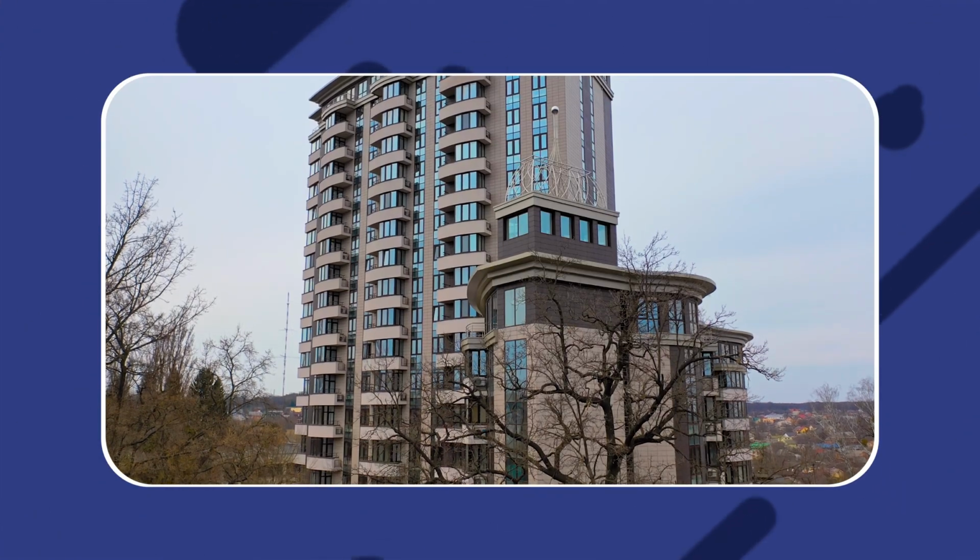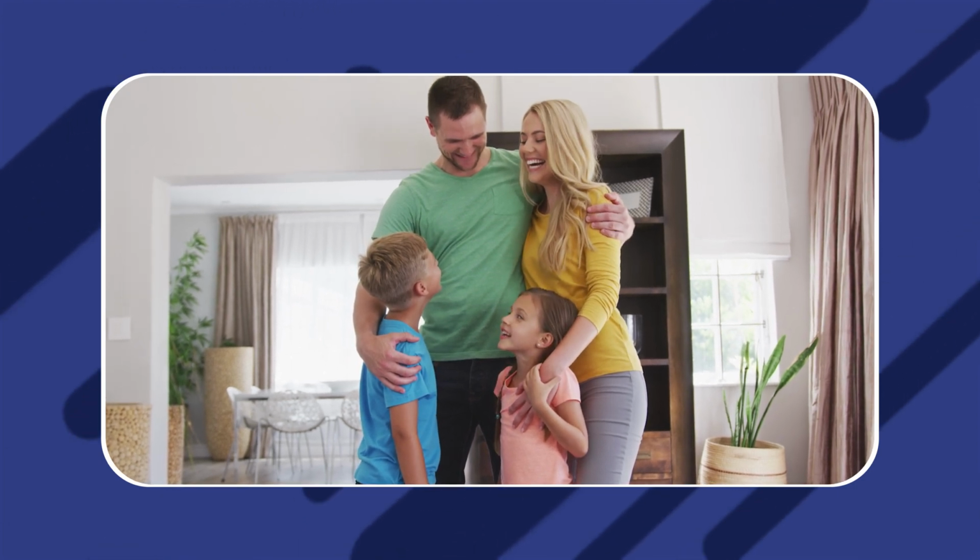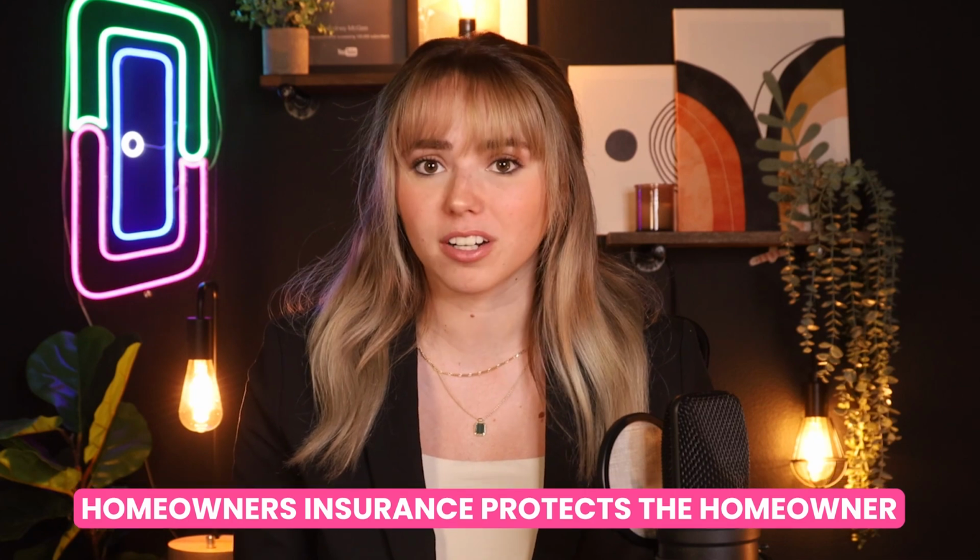The reason for this is that the landlord insurance is typically saved for the landlord's home and everything that is inside the home, including the tenants. But instead of protecting the tenants, homeowners insurance protects the homeowner. Thus, it should suffice for renting out a room in your home.